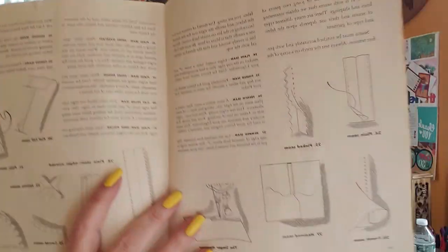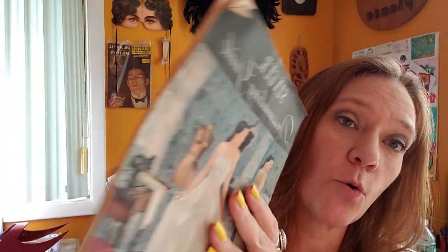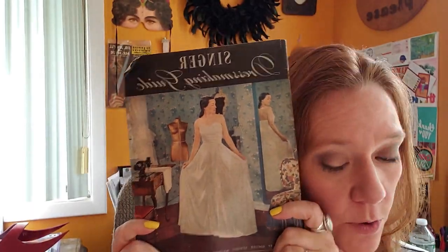And it has all sorts of how to do... I guess if you're going to learn to sew, maybe I need to keep this because it keeps saying I need to learn to sew, but I guess I need a sewing machine. But it has all great little tips and tricks on how to sew using your Singer sewing machine. So I got that magazine.